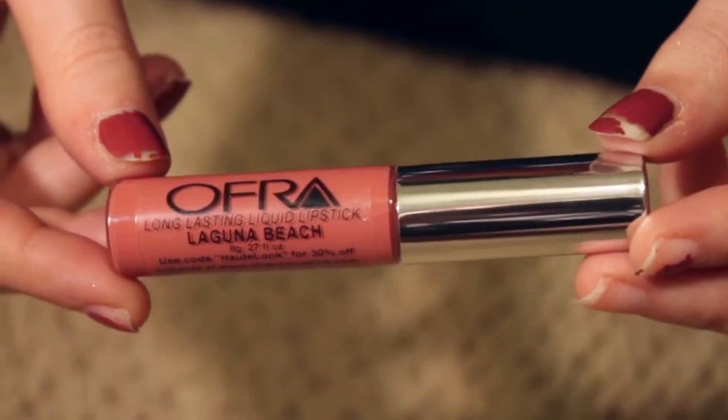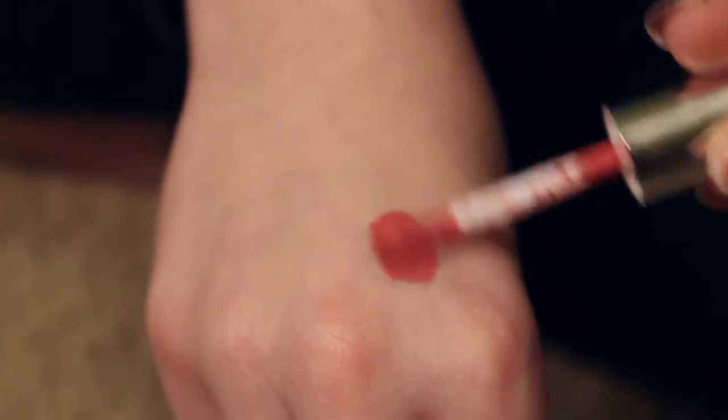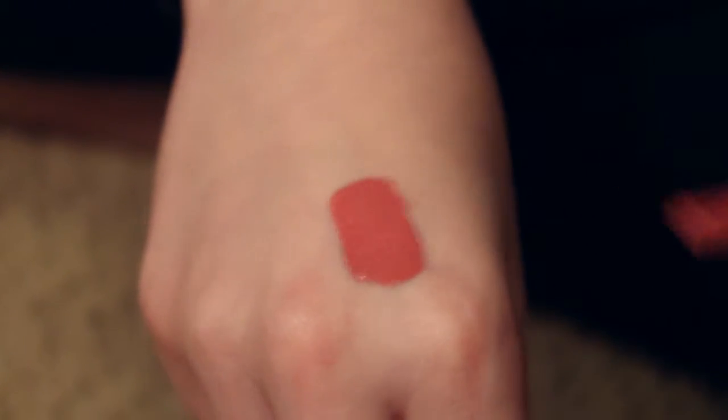So the first shade that I have is called Laguna Beach. Basically, it's just a really pretty peachy pink color, but it's got that lightness to it, I guess. It's not really like a pastel, but it's a nice subtle pink. I really like the formula of these. This is my first time trying these liquid lipsticks, and I think they're pretty nice for the most part.